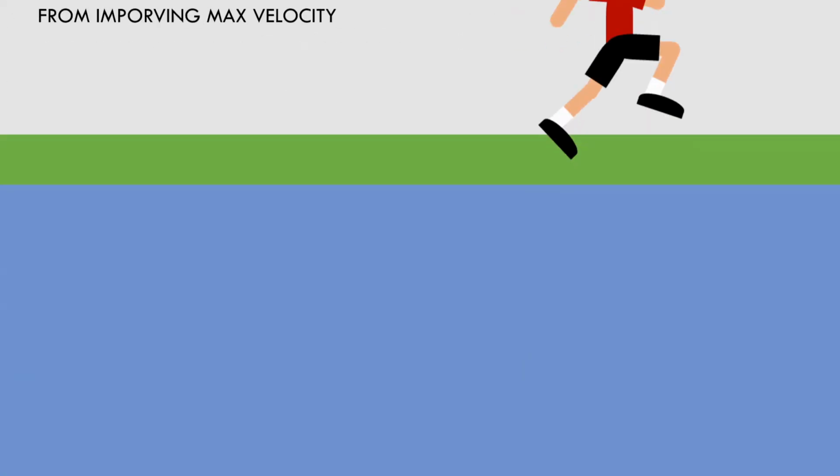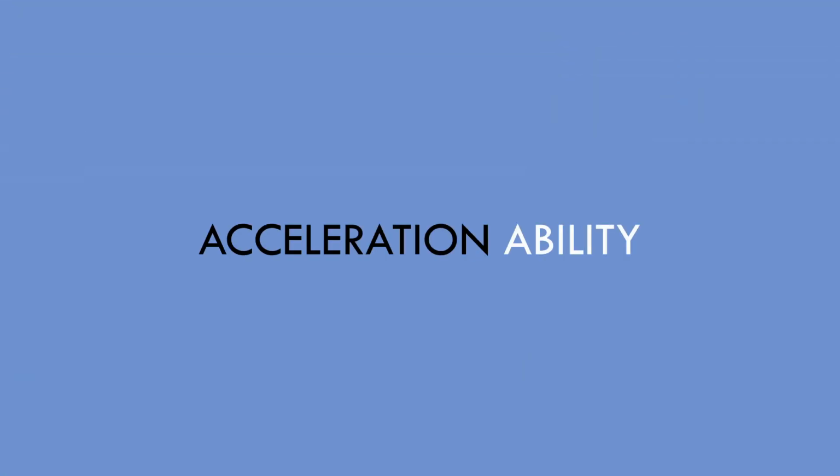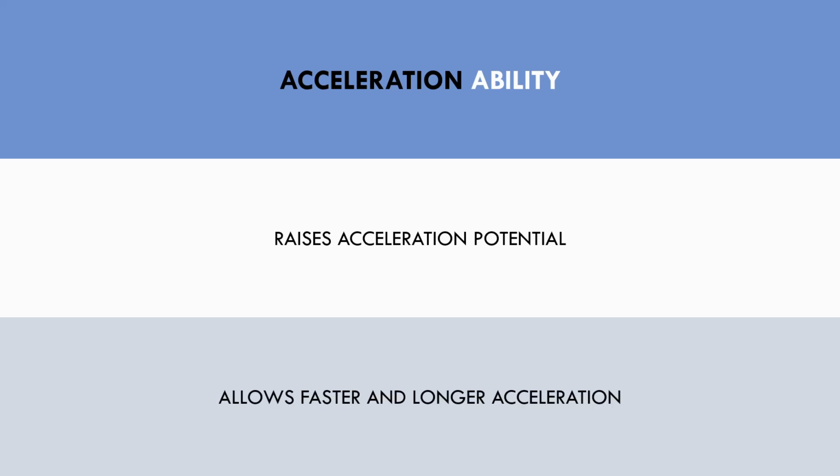First, improving your top speed will enhance acceleration ability. Athletes can only accelerate up to top speed. If an athlete can increase their top speed, they can raise their acceleration potential. This will improve acceleration speed and allow them to accelerate for longer distances. Since short distance sprints are so prevalent in field sports, this can have a positive impact on performance during competitive matches.